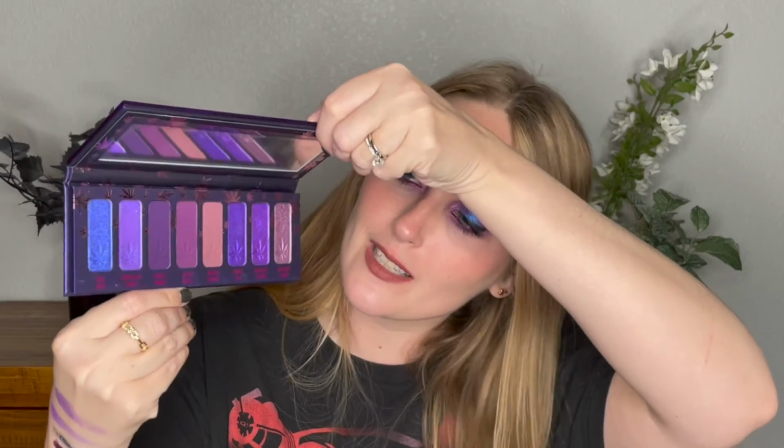But I do like the shimmers. I thought they were just really soft, really easy to work with, really pretty, and the exact purples that I love playing with. The Duochrome eyeshadow gel, I was really surprised at how much I liked this. So I'm excited to continue to play with this to see how it works, use it in other looks. And same with the gel liner in Haze.